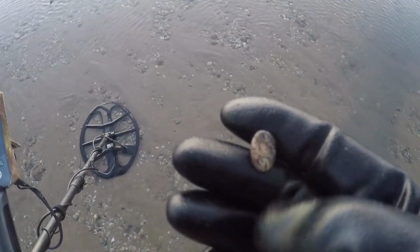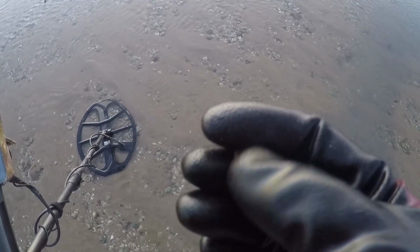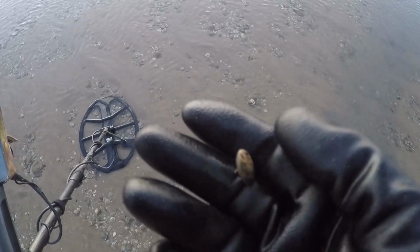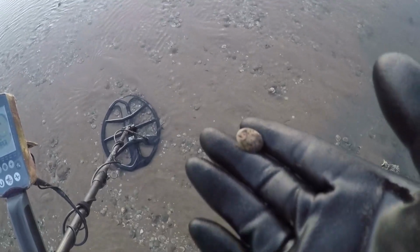Oh, it's a 15 signal. It's got some really nice detail on it. It's a little button. Yeah, quite like that. As buttons go, not a bad one.